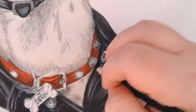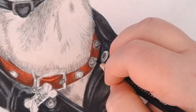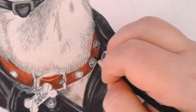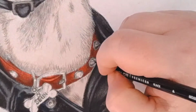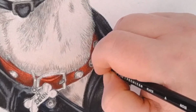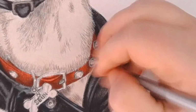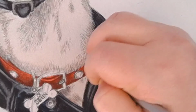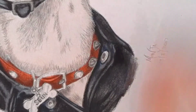Sometimes you'll find that it works better if you go light to dark or dark to light. This is one of those instances that I'm finding it's better to go dark to light, I mean light to dark, just because the definition is getting washed out if I do it the other way around. Just going to blend that in a little with the silver. Alright.